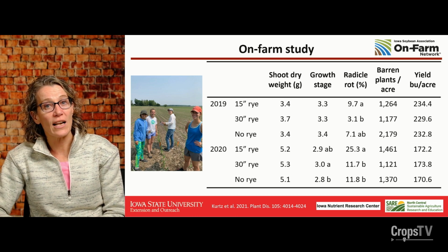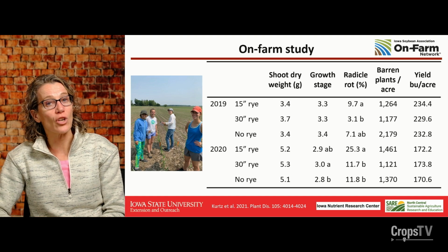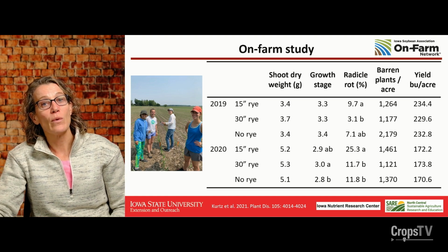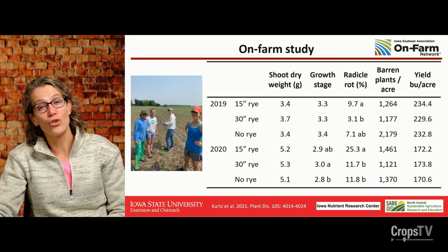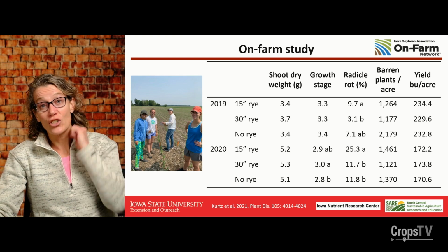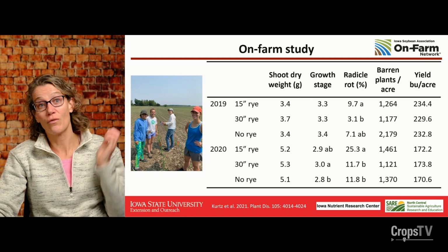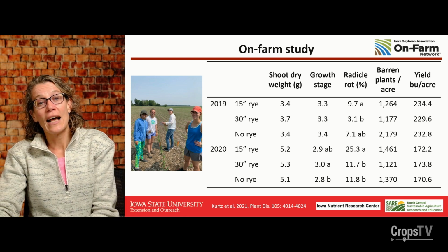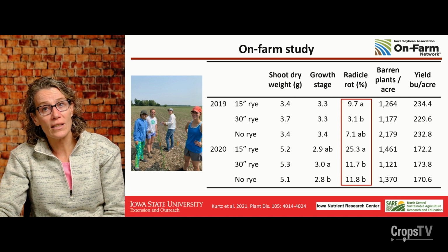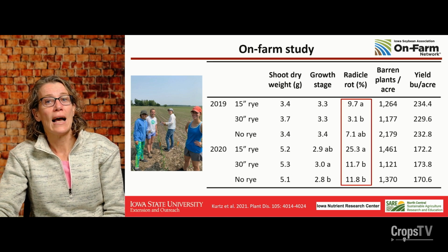And then he also had a no rye strip. And so we were able to go into those strips and compare what was going on there. And we didn't see any difference in shoot dry weight at V3, V4. There's the growth stage there. So around about V3 in 2019 and a little bit earlier than V3 in 2020. But you can see with the radical rot that we did see some difference.